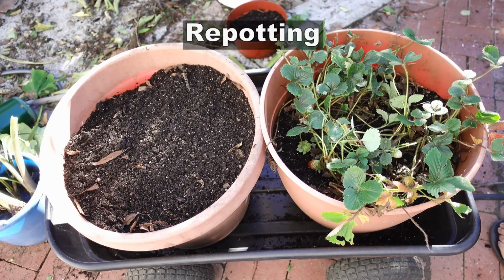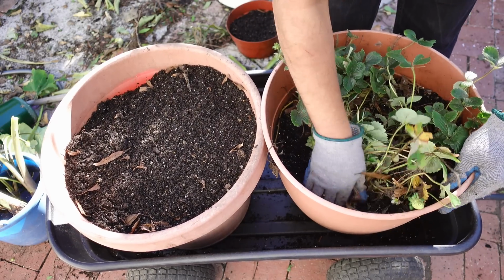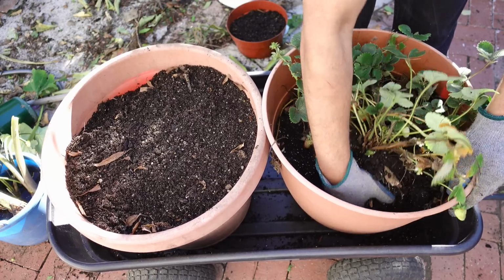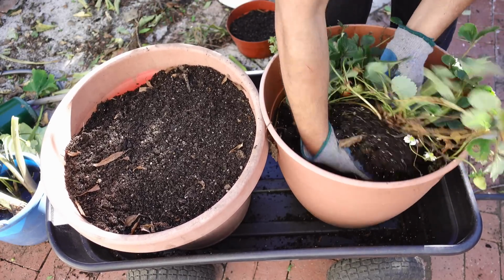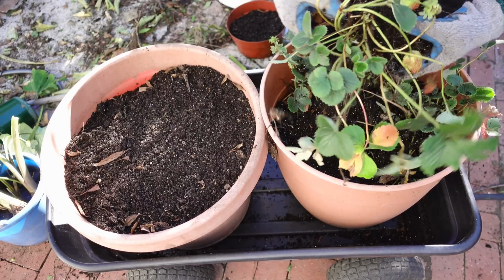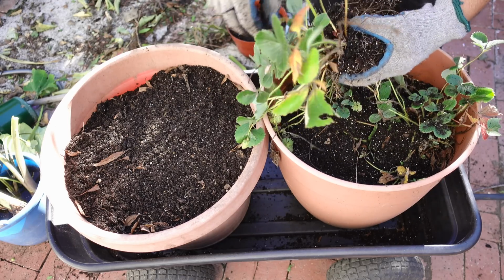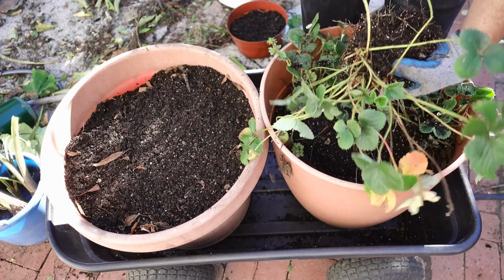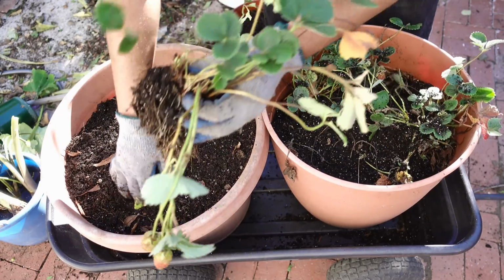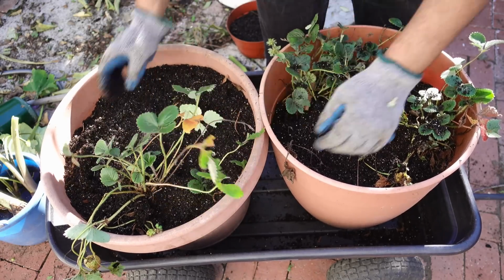And the next important step is to repot your plants before they grow in the spring season, which is coming up next month. So here we are transplanting this strawberry plant. We have a new container for this plant with a lot of good potting mix and a lot of good organic matter. And if you look at this pot where the strawberry was growing, the soil level had depleted a lot. So this is a good example of a container that needs repotting.